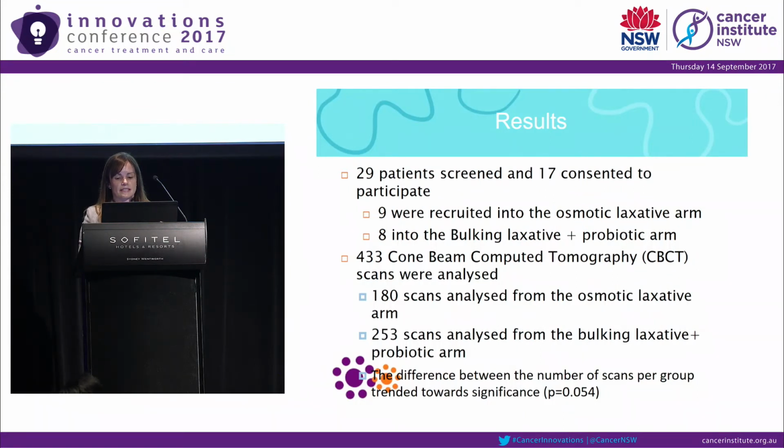We looked at the difference in the number of scans per group, and it trended towards significance because what we were finding is that our bulking laxative group were tending to fail their CBCT scans more often than our osmotic laxative group.